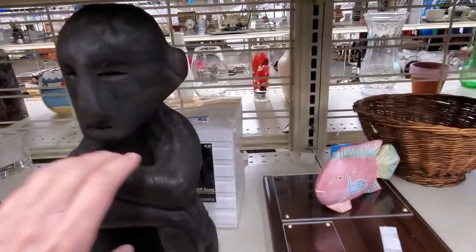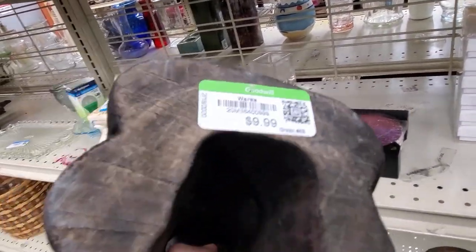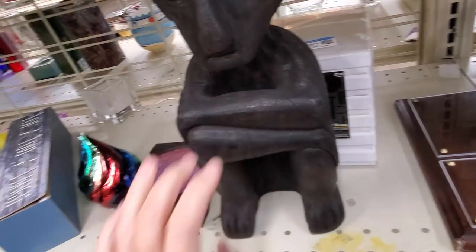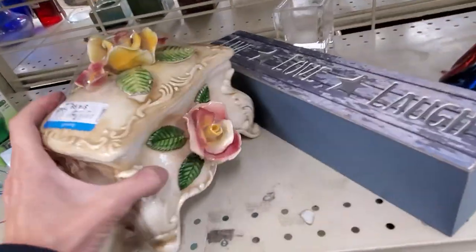Okay, this guy was kind of cool and interesting. I expected him to be heavy, but he was not. So always look for weight when you're looking at, especially, these African carved guys, because the real dense, heavy woods are the ones that are valuable.